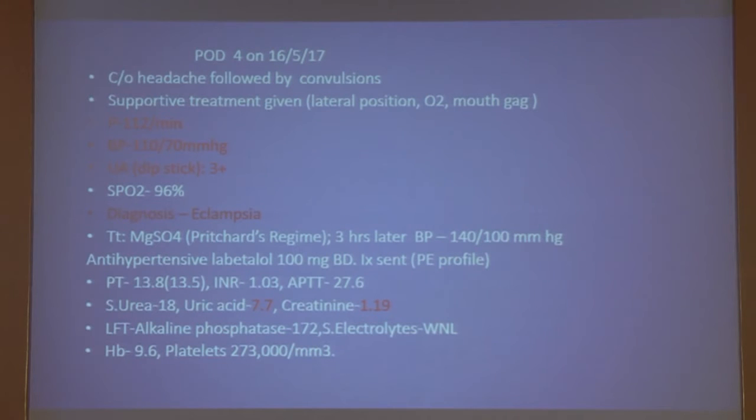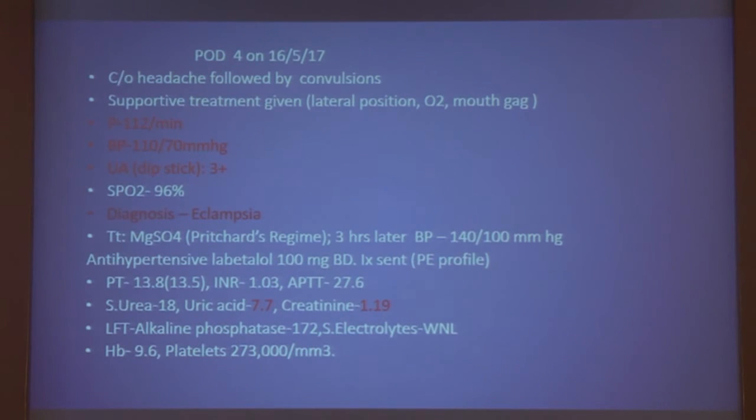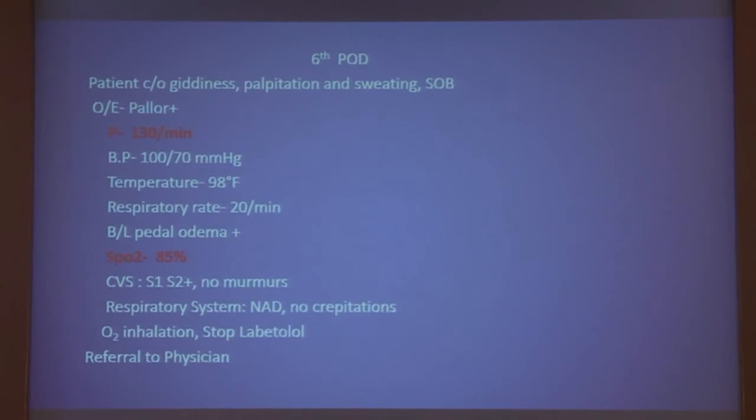And then on the 4th post-op day, she complained of headache followed by convulsions. Her pulse rate was 112 per minute. Her blood pressure was still normal, but the urine analysis showed albumin was 3+. So we thought it is a case of eclampsia and went ahead with the Magsulf regime. Her uric acid, the PE profile was done. It showed uric acid 7.7 and creatinine was 1.19. Then after 24 hours, we stopped Magsulf therapy because the patient had no more convulsions.